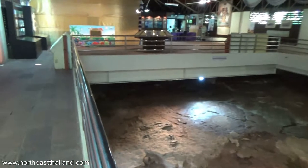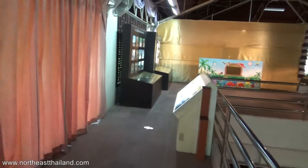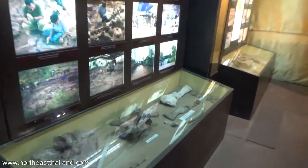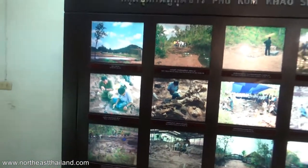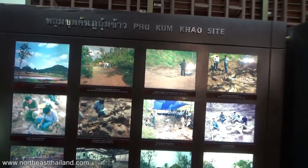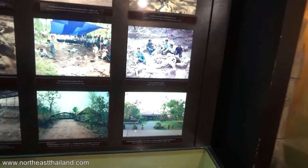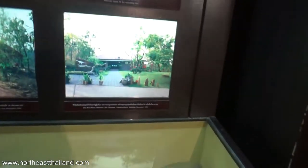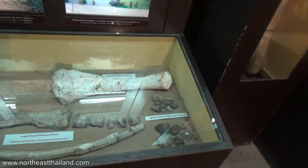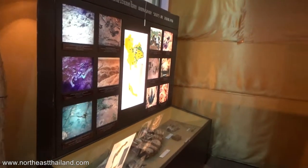There's water flowing through. Some pictures over here, I think it's of the actual dig. Yeah, that's here. That's what it looks like now, the bottom picture. Don't come up very good, do it. There's some bones. Pretty cool, huh?